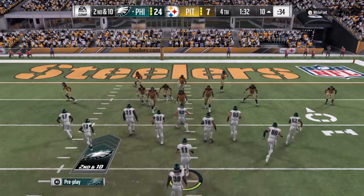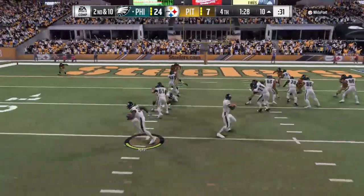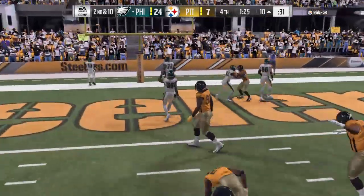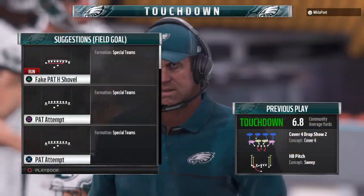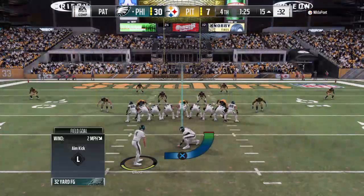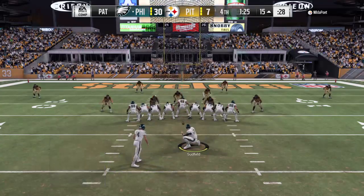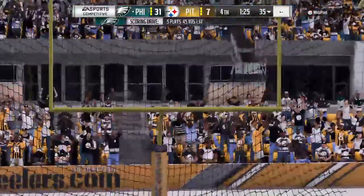No gain there as he kept it himself at 2nd down. Now they'll run it on the toss. Oh, and now he bowls it. And he will take this one in for an Eagle touchdown. Jay Ajayi, a 10-yard touchdown run. And the Eagles add on to their lead. He keeps carrying the ball into the end zone, and in this one, he's sort of carrying the team on his back.